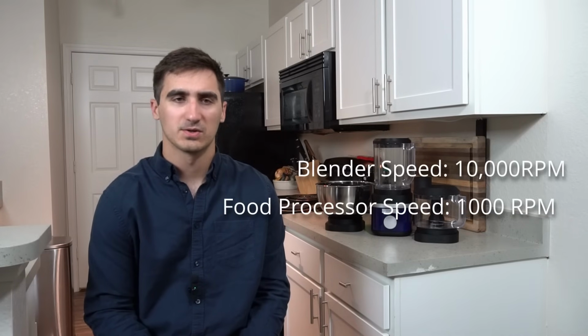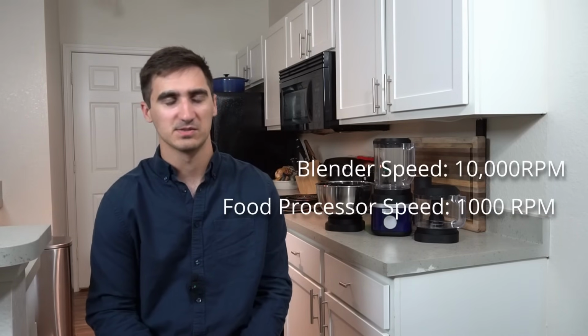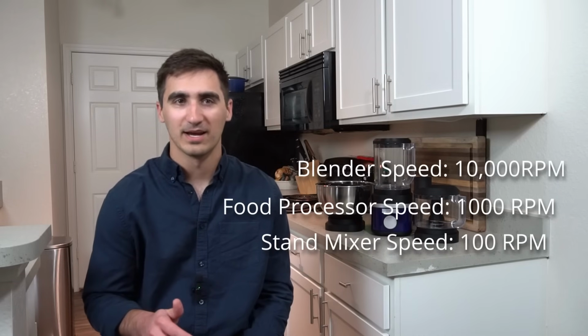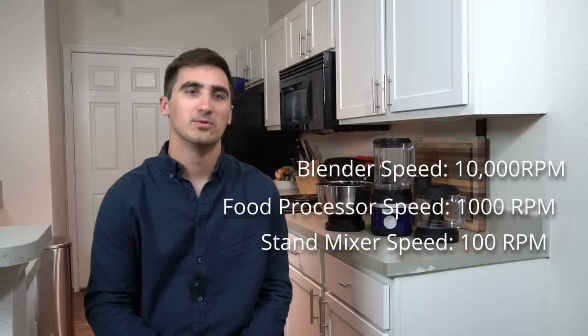But a food processor only needs around 10% of that speed, or 1,000 RPM. And if you tried to run a stand mixer at any rate above 100 RPM, you would have quite the mess on your hands. Because this problem is primarily solved in the industry by motor sizing for the different speeds and different appliances, how would we go about solving it in a combined application where we'll only have one motor?